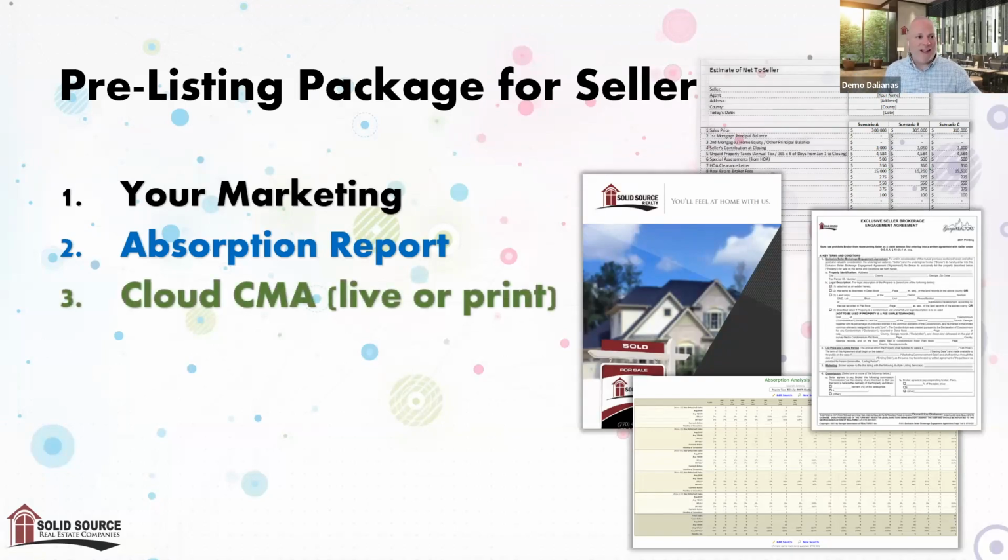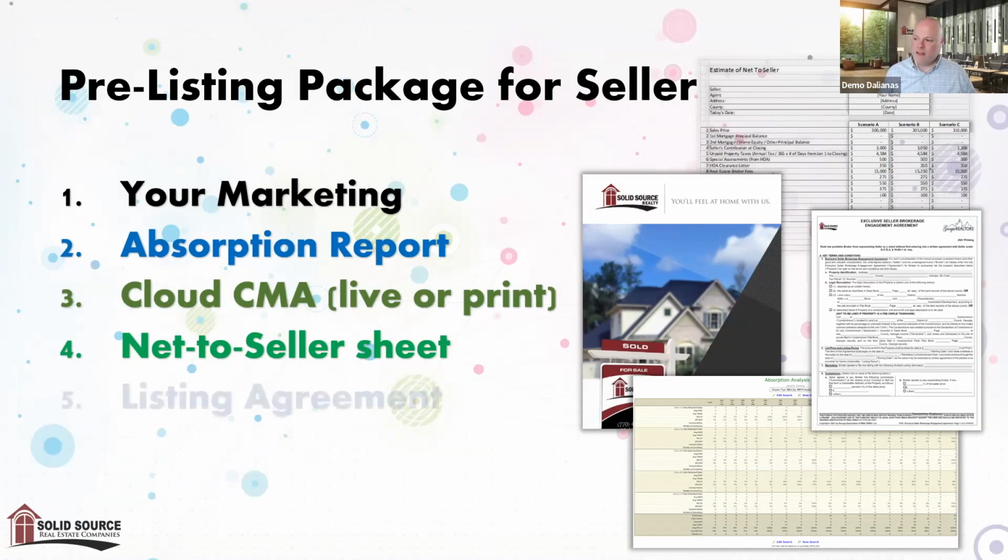Your cloud CMA, have that in a digital version, which is what that picture is right there with the Solid Source logo on it. You have access to that inside the MLS. The net to seller sheet, if you're going to do one of those, is a highly productive use of time, showing different scenarios. If they price the property a certain way, what they may walk away with from there. And then the listing agreement, right?